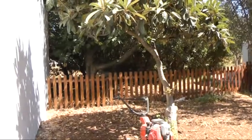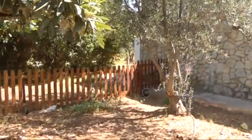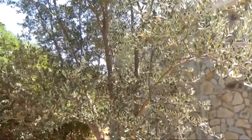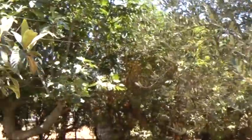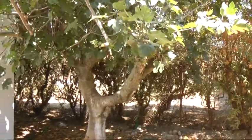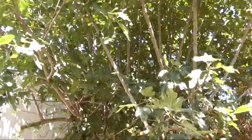And that's the end of the property there, just past the wooden picket fence. Another big olive tree here. And one of my personal faves is the fig tree, which is looking really, really fine. No figs on it. Oh yeah, there are.